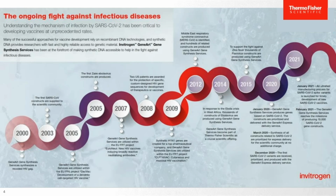And of course, you can read the whole timeline, and if you're watching this as a recorded presentation, you can pause it and take a look at all of the different details that we've been working on for more than 20 years in this space. But I'd like to highlight 2020 and 2021, where we really did have a significant impact, partnering with many companies around the world in terms of our response to SARS-CoV-2.